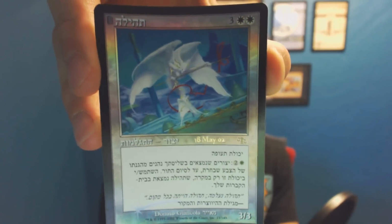Very cool. That's in a different language. A language I don't understand. And I've got 2 of them here for some reason. I don't even know. It says 18 May 2002. If that's how long ago I was playing Magic, then wow. Wow. You know, it could actually be 10 years. Very possible. Very, very possible. It could have been in 2002 that I was playing.